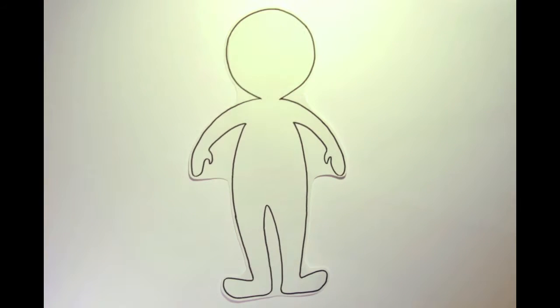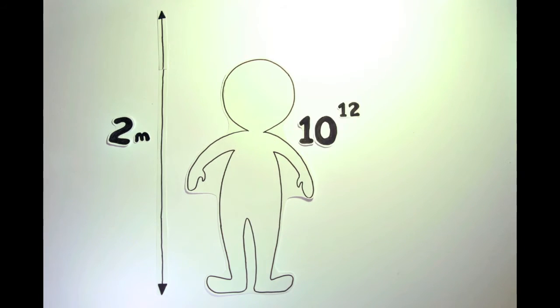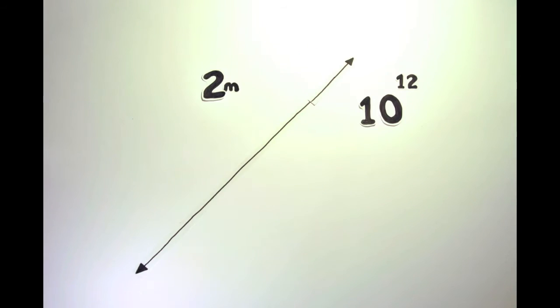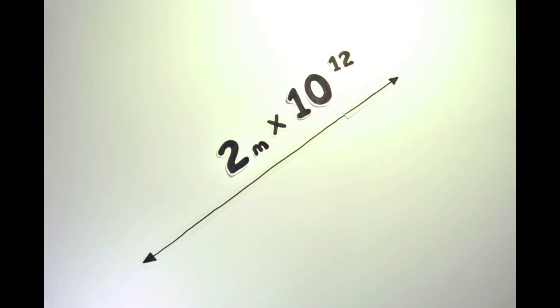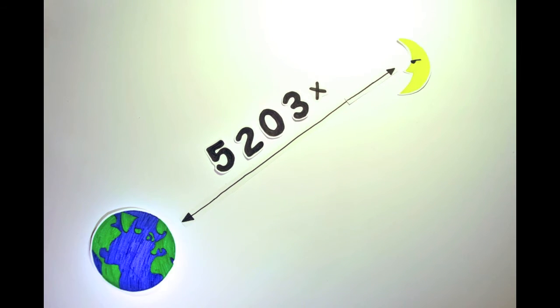If you line up every single letter, you will end up with 2 meters of DNA for each cell. And if an average person has 10 trillion cells in his body, then simple math will show us that the total length of DNA in a human body is 5,203 times the distance to the moon.